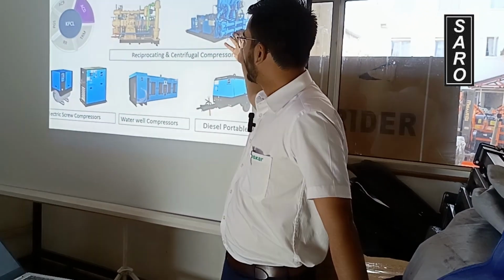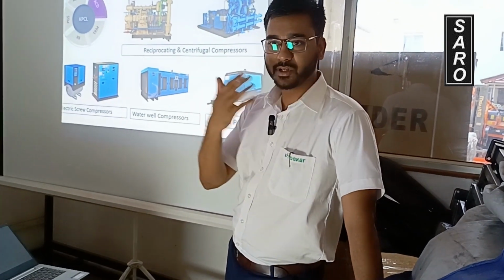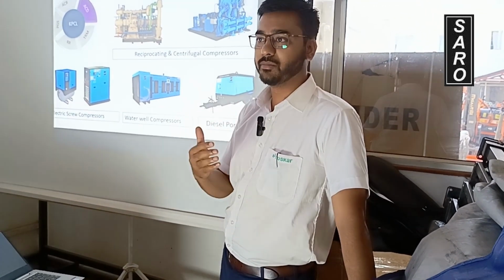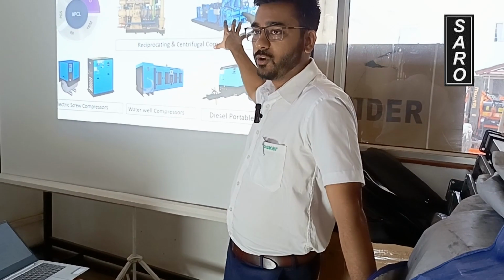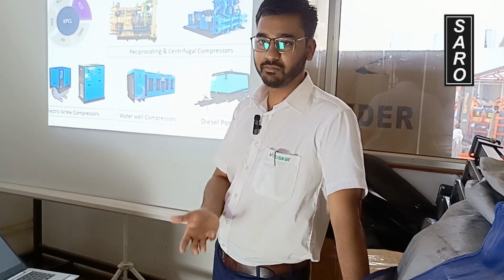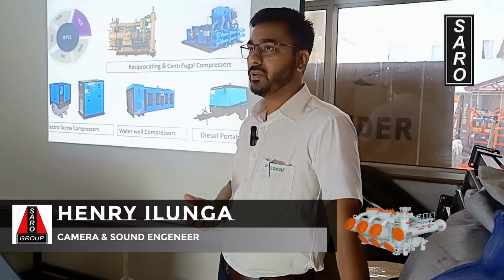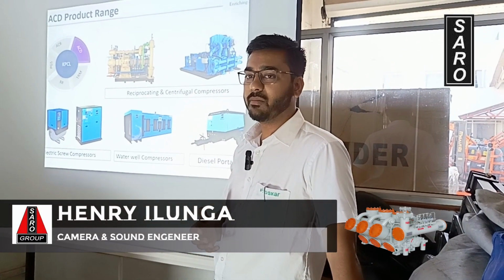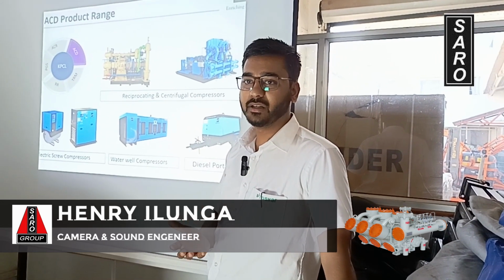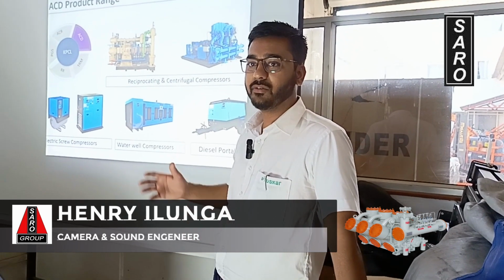Then there is a centrifugal compressor. It is just like a pump impeller. Have you seen the impeller in the pump? It is the same phenomenon, but in a reverse manner. It pushes the air out, so that pressure can go up. For applications where we need an extra amount of flow, beyond 2000 to 3000 cfm, we use the centrifugal type of compressor.